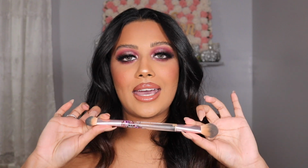Okay, this is a brush that I never thought I would love so much when I first saw it. Girlfriend, I love this brush so very much. It is to a point where I think I need to go out and buy probably 4 more to keep as backups because it is so damn good. This is a Wet n Wild dual-ended brush. This is a collab brush. I believe it is on their website and it is still available.